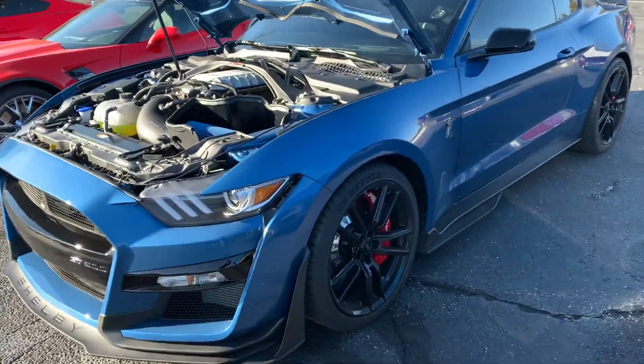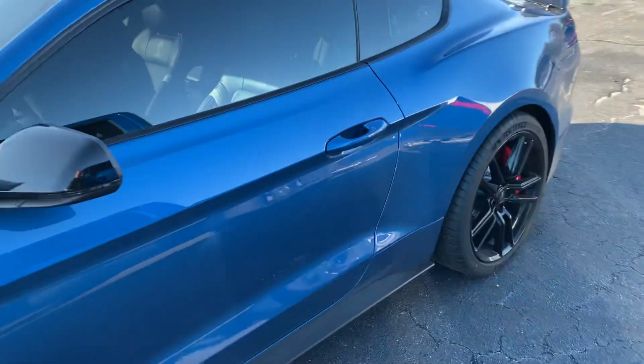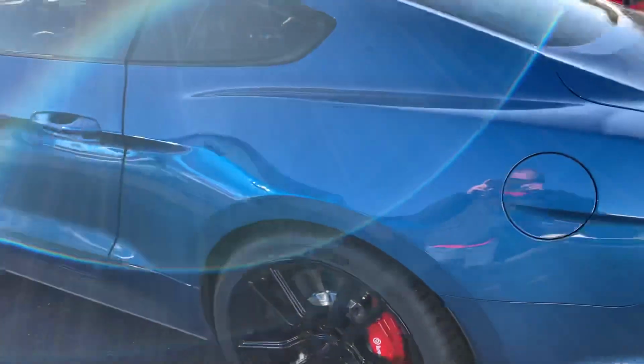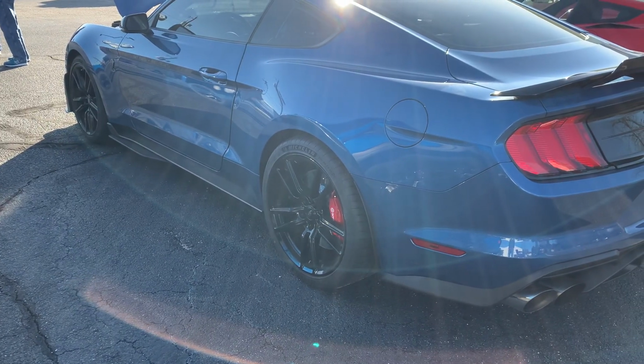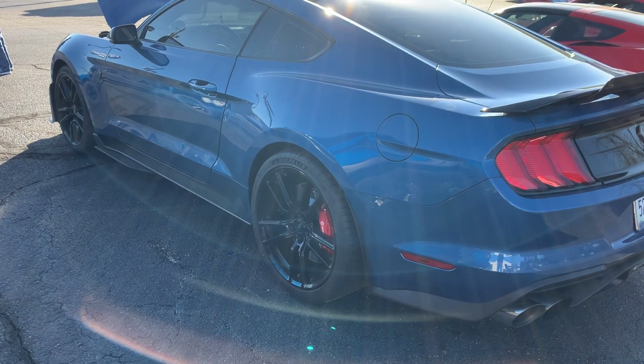GT350. This is a buddy of mine's GT500. Has a little over 800 rear wheel horsepower. Just has a 93 tune and a JLT cold air intake and a resonator delete.